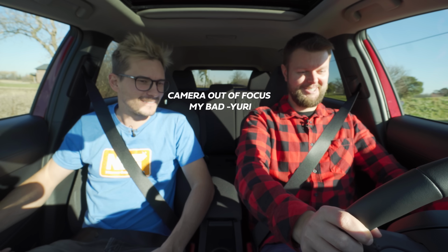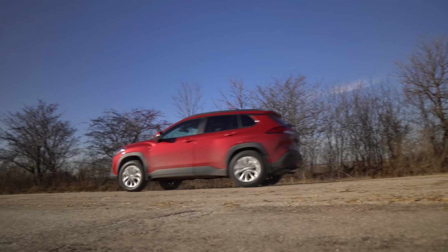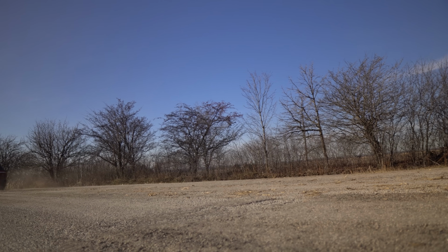...2022 Toyota Corolla Cross. Without launch control. Yo, that first gear though. Oh, here we go. Into the CVT. Hey, it's shifting fake gears. Still going. It's really loud.